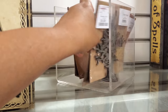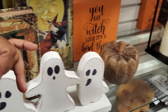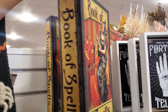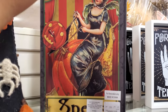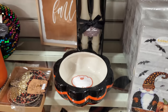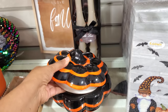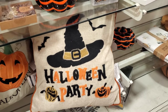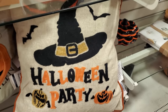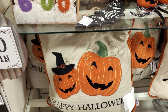Oh, you know what? A lot of the gingerbread cottages are gone. They still have the tree though. I did buy the tree. And then Book of Spells for 13. So this black and orange pumpkin is actually a little candy dish. I thought it was a whole pumpkin. Halloween party. Oh, that's cute. They have little arms right here. That's 20. And then Happy Halloween will be 20.